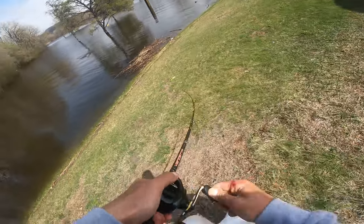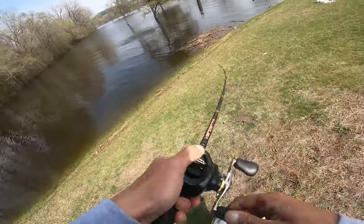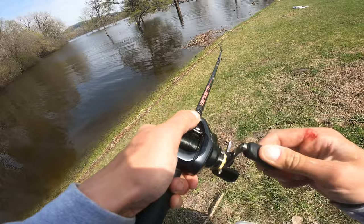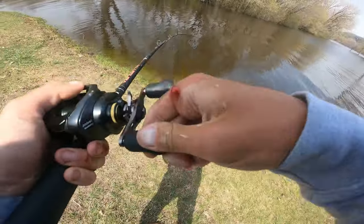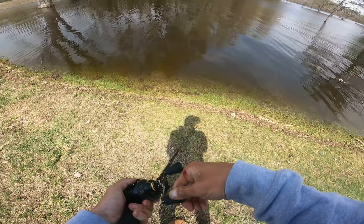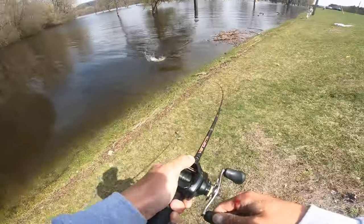There we go, there we go. Another big pike. There we go. Get your head down. Oh, you're not as big as I thought. Barely hooked though.